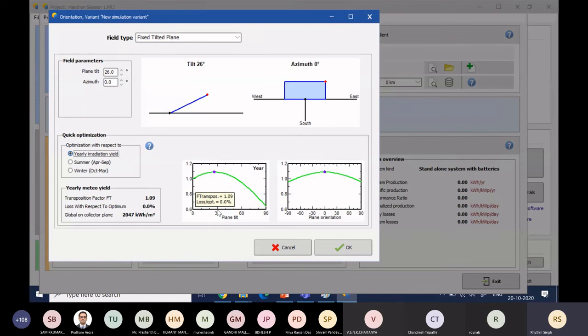Same way, the plane tilt is coming around maximum at this 26 degree, and if you change the tilt on either side, then the transposition factor will be somewhat lower. So those are the informations here.